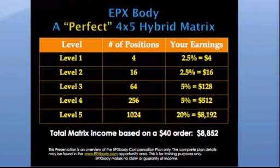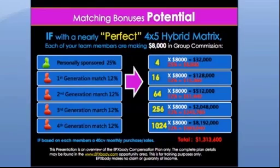So we're going to look at a couple examples here of the matching bonus. Now this is kind of a near perfect example. Again, a full matrix pays $8,800. So we're going to say you have a full matrix, and the average earnings of the 1,364 people in that matrix is $8,000 per month. So how that would work, the $8,000 on your first level, you make 25%. That's $32,000 in volume, and of that you would make $8,000. On your second level, there's 16 times the $8,000.